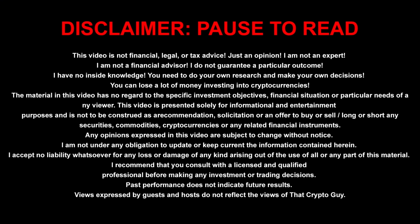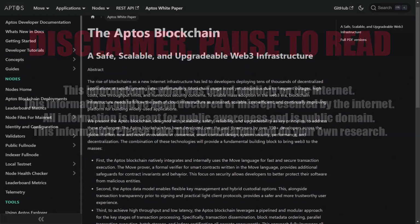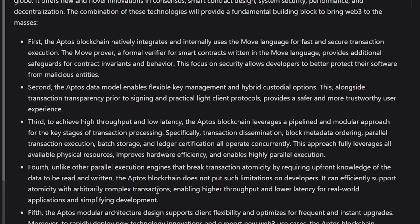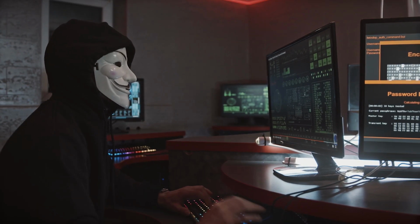Let's first start off with what exactly Aptos is. Aptos is a safe, scalable, upgradable Web3 infrastructure. First, the Aptos blockchain natively integrates and internally uses the Move language for fast and secure transaction execution. The Move Prover, a formal verifier for smart contracts written in the Move language, provides additional safeguards for contract invariance and behavior. This focus on security allows developers to better protect their software from malicious entities.